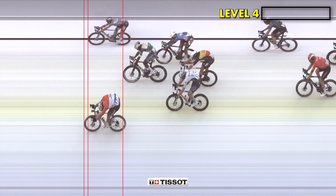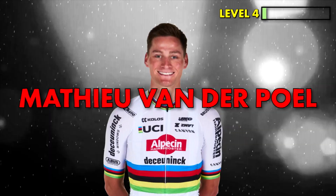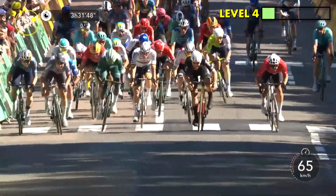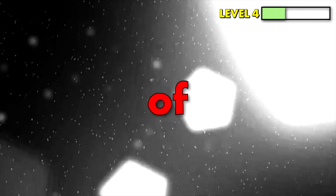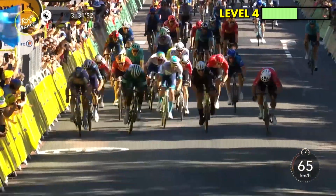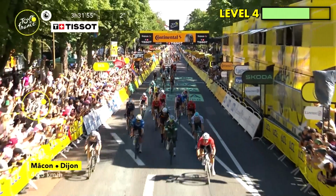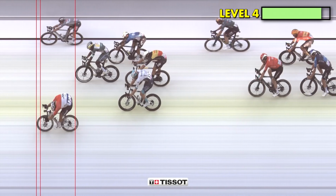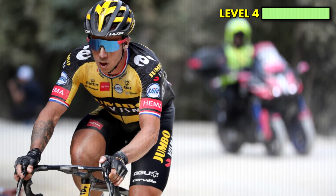This next photo finish is from Stage 6 of the Tour de France in 2024, where the crowd was roaring as Mathieu van der Poel set up Philipsen in a prime position. 4 riders almost side by side racing towards the finish line. It seemed that Philipsen was gonna take the win, but then, out of nowhere, Dylan Groenewegen made his move. Groenewegen launched his attack like a rocket, coming out from behind and pushing the speedometer to 66 km per hour. The photo finish was so tight that the margin of victory was a mere quarter of a wheel. We know Groenewegen is one of the fastest sprinters in the world, and here he proves it again.